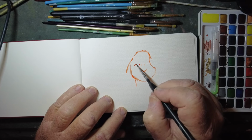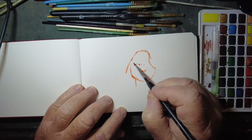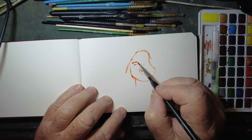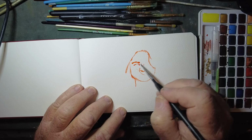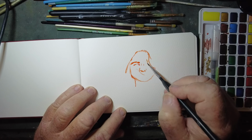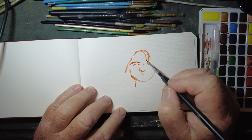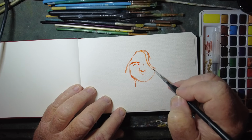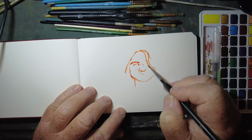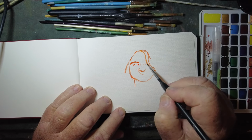So I'm just trying to, there's her eye there, and her eyebrow up here. Just try to get it in there. It's a little thick, I guess. Get this hair over here. I want her hair covering her eye, because that's how it is in the reference photo. Okay, so just a little bit of that eye peeking out over there.